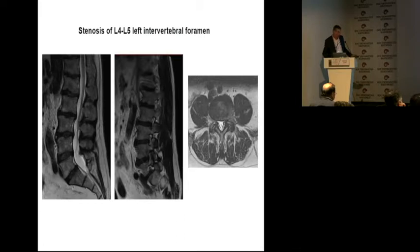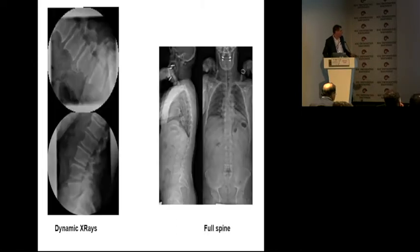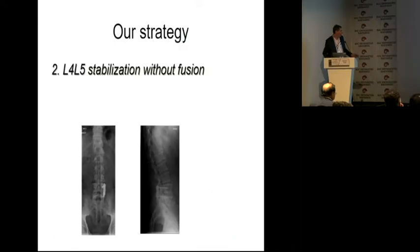If you want to do a fusion, which level will you take in your construct? There is a spondylolisthesis starting at this level. The disc above is not so good, so dynamic stabilization probably for me is the best option, and we can do a unilateral construct and opening of the foramen.